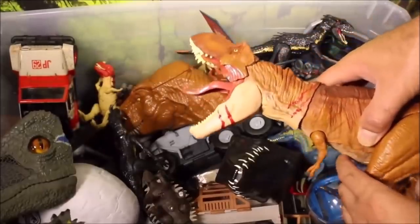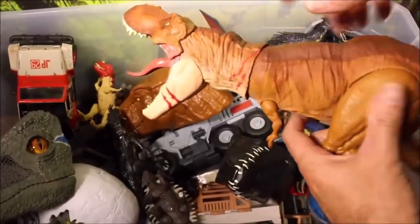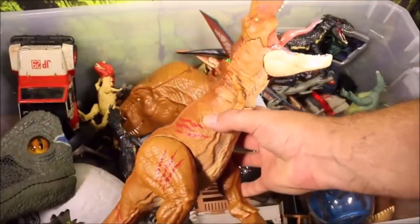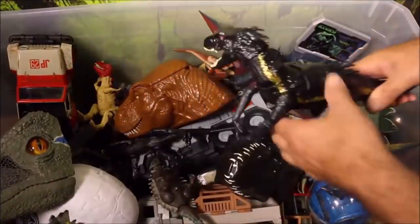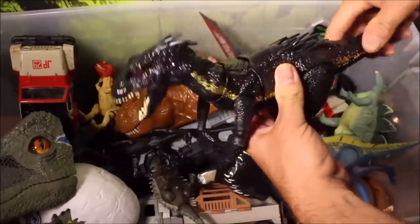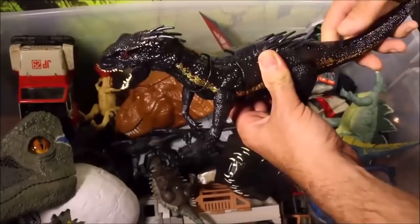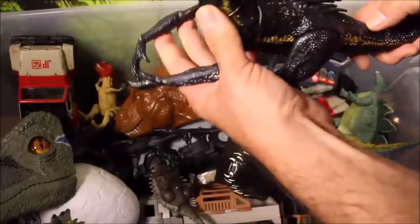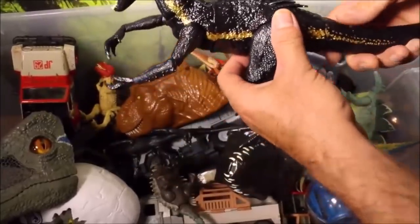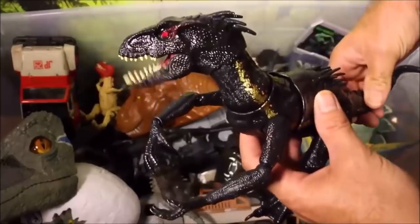And then this one is the same dino, but exclusive to Walmart with the battle damage. So basically just damage painted on. Then one of the coolest ones I got, this is a new one I just got. This is the grab and growl Raptor. So it's got full movement through the head, puppeteer type movement. It does also grab with its arms when you turn the dial, and it has sound and the eyes light up here.